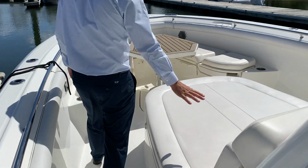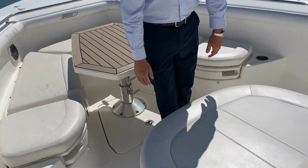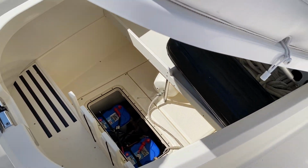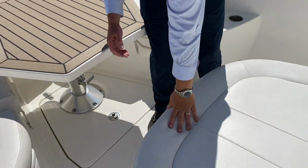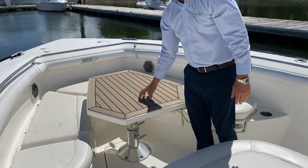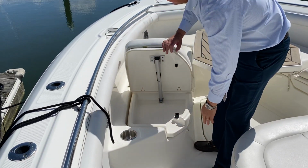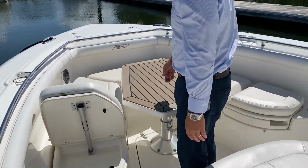Huge lounge seat up here in the bow. Underneath the lounge seat, you have a ton of rod storage and just plain dry storage. This is a high-low power table up here in the bow. These backrests you can adjust if you want to face forward sitting up.